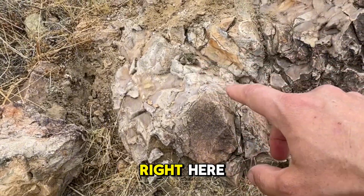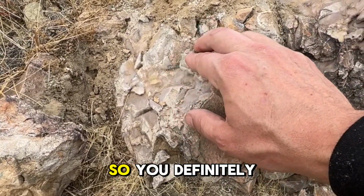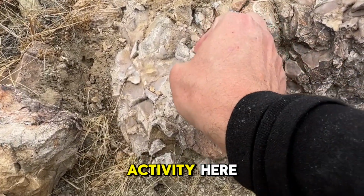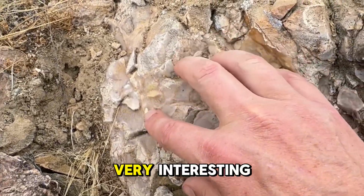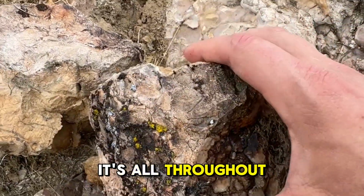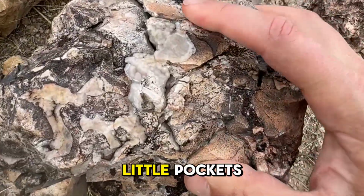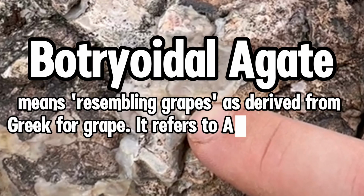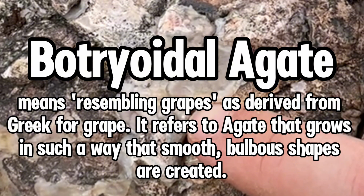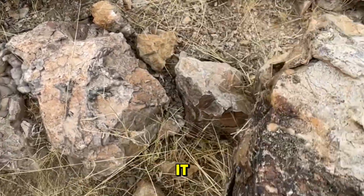This is always a good sign right here. So this is decomposing granite. However, there's quartz bubbling up through it. So you definitely know that there's been seismic activity here. And this quartz has come up and kind of melted in between. It's very interesting. It's all throughout. So you got your decomposing granite, and then you just see these little pockets. The quartz all throughout it.